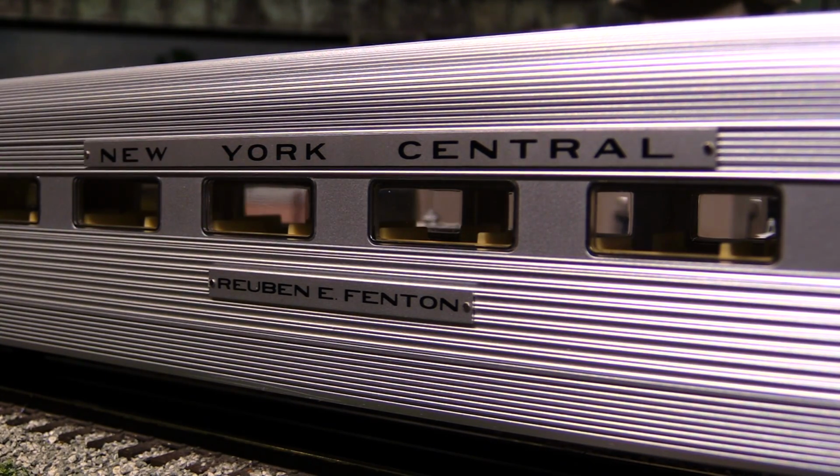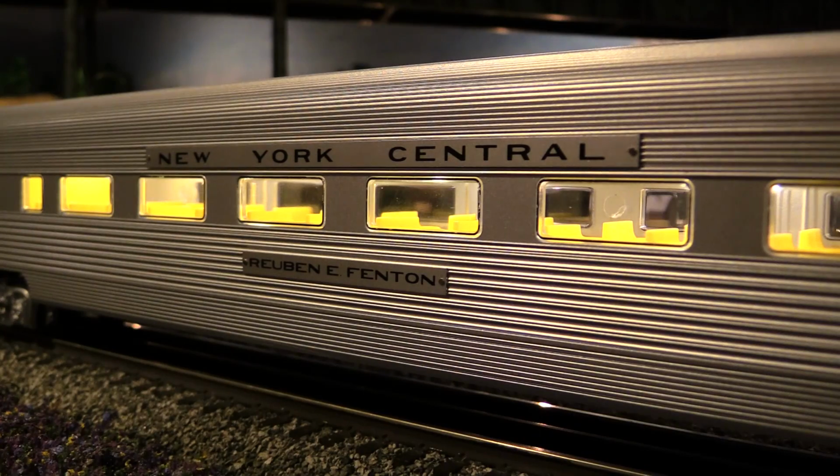It all looks fantastic. I've powered up the track, and I've dimmed the lights in the room to better show you what these cars look like with the interior lights on. These cars feature LED lighting, and as you can see, it looks great. Now, the LED lighting has two big advantages over the incandescent lighting, for those of you who don't know. First of all, it consumes way less amperage, so you can run a whole string of these cars and not have to worry at all about overloading your transformer.